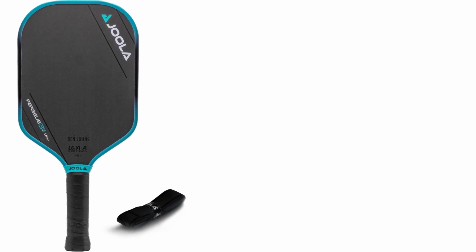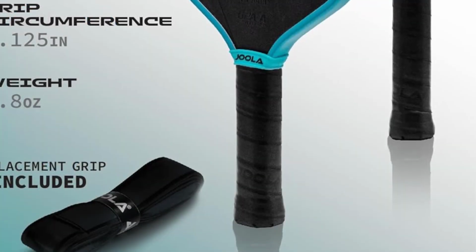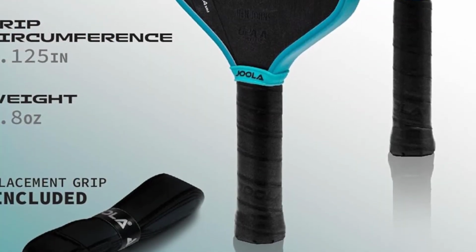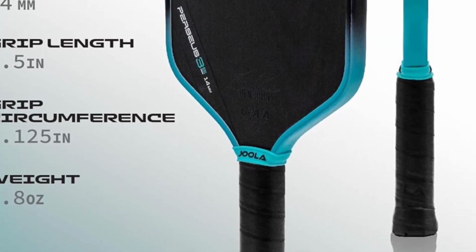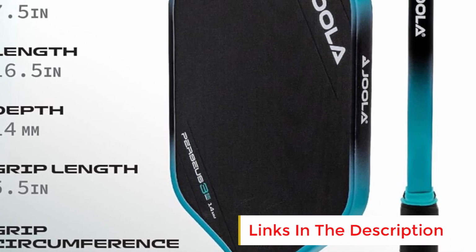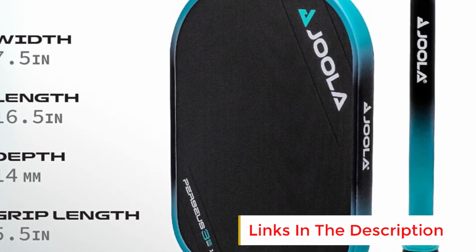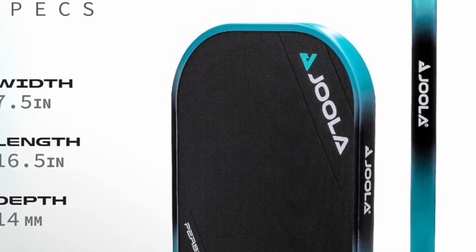This line includes 4 distinct paddle shapes: Ben John's Perseus, Hyperion, Scorpius, and Magnus, each designed to meet different playing styles and preferences. Whether you prefer an elongated shape for extra reach and power, a wide body design for a larger sweet spot, or an aerodynamic curve for faster swings, there is a paddle tailored to your needs.